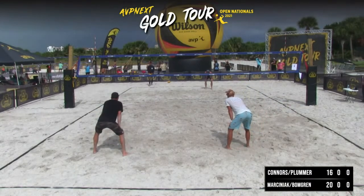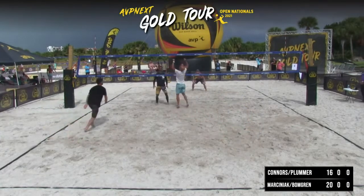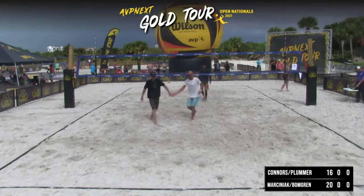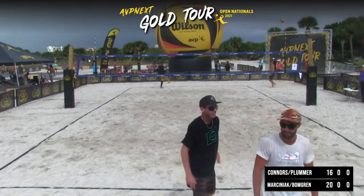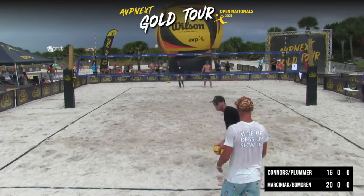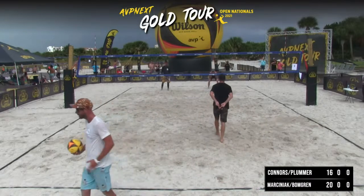Going with the jump float. Up the block. Great touch. Off the block, Connors with a monster outside the reach of Bomgren. Big swing on the outside for Connors. Through the top of the block for the kill. Connors' 4th kill, 17-20. That's set point number 1 staved off. Let's see if they can keep it up.